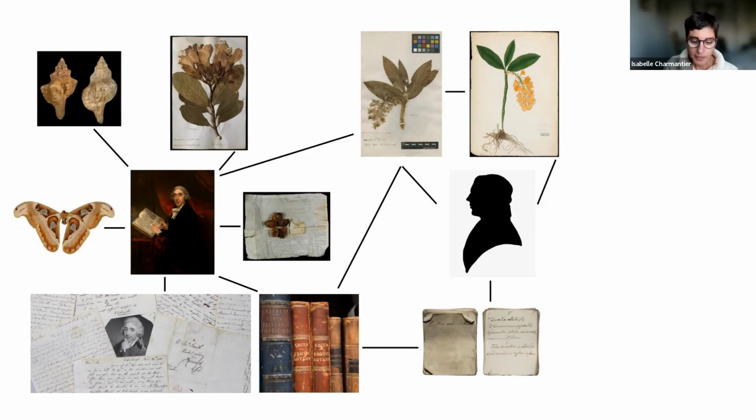And Buchanan Hamilton's manuscripts and his artwork are now scattered. I meant to double check this, but I'm pretty sure there's some at the British Library. We have a whole set of them, and there are some as well, or copies of the artwork, at the Royal Botanic Garden in Edinburgh, and Henry Noltie will know more about this.